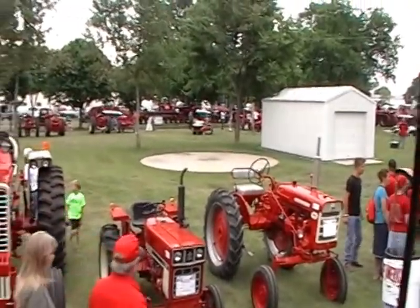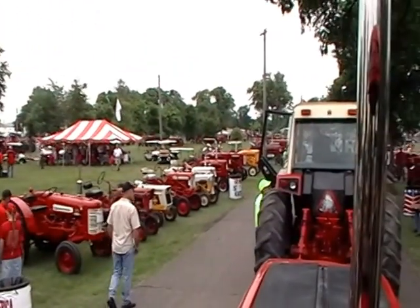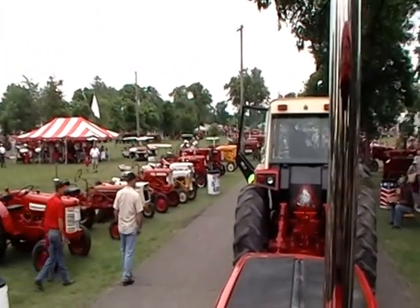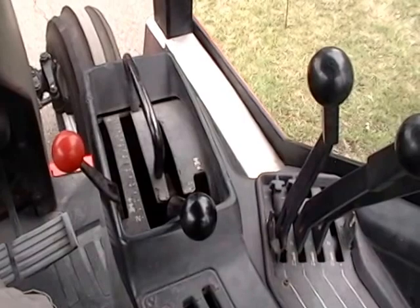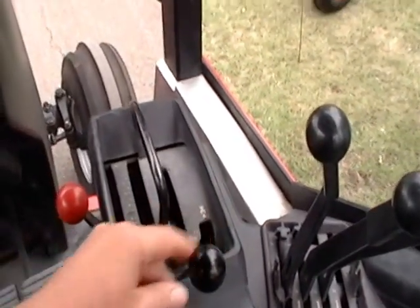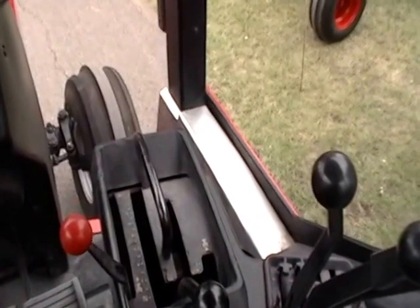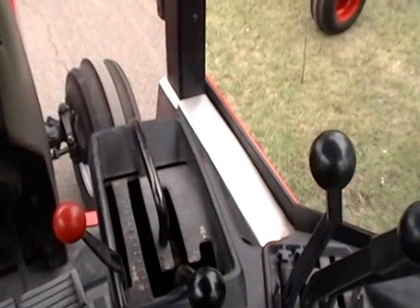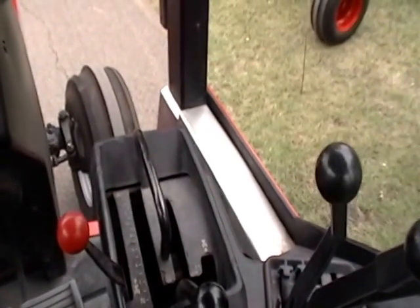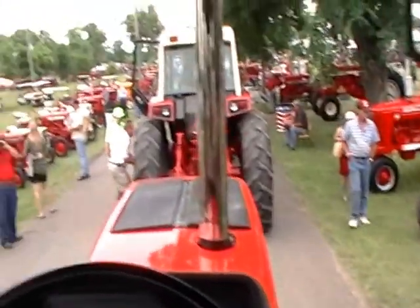I drove the 1066 the last time for Danny, and I wasn't checked out yet on the 1086, so he's driving that, and I've driven this a couple of times before. So the red throttle is the go juice, and this lever over here does everything else. It's an 18-speed power shift. You just keep pushing that little lever forward, and the further forward you go, the higher gear you're in.